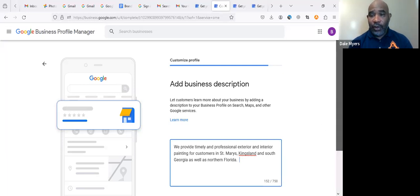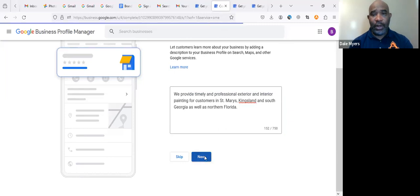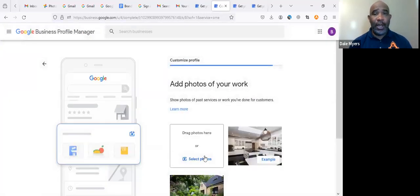All right, no further ado here. You put what you have here, and you can come back and edit. This is the initial setup. So add photos of the work. Here it says I can drag and drop my photos in. So I'm going to pause the video while I go grab a couple of photos.